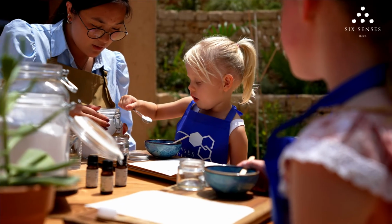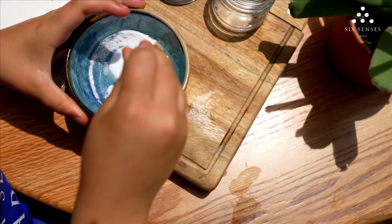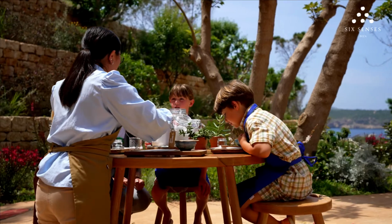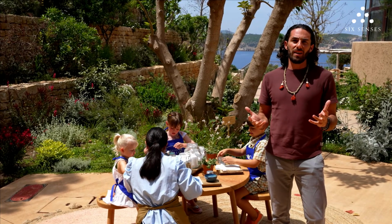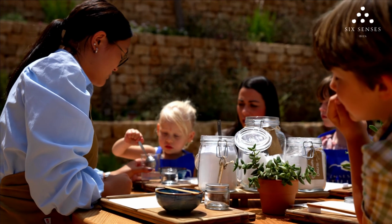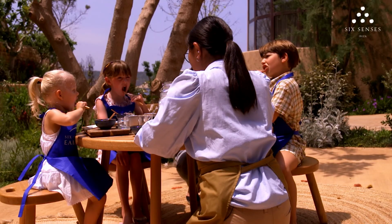Climate change is the single most important threat that our planet and society are facing today. So our Climate Warrior program is a program where we educate and inspire children through fun activities, art, and experiments, to understand how every decision they make has an impact on climate change and on our planet as a whole. Today, Sophie is teaching our kids to make natural toothpaste.